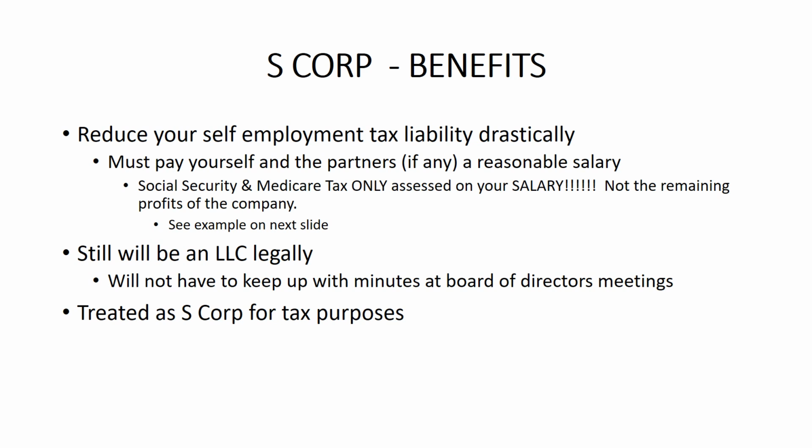But if you make an election to have your LLC be treated as an S Corp for tax purposes only, you could save drastically on the self-employment tax, as you will only have to pay the self-employment tax on the salary you draw, not the remaining profits of the company. You'll be able to view the inner workings of this tax savings from the S Corp on the next slide. Another benefit of the S Corp is that you will still be an LLC for legal purposes, but just an S Corp for tax purposes only.